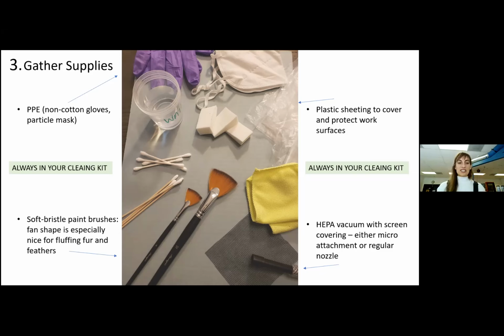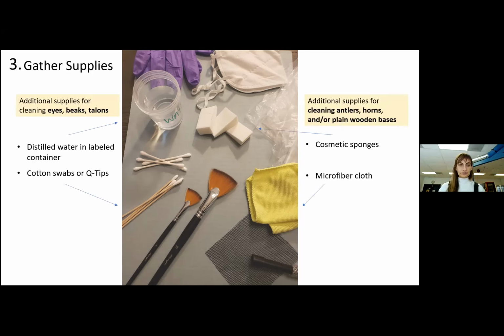And then I also have my soft bristle paint brushes. For taxidermy specifically, I like using fan brushes because that shape is especially nice for fluffing fur and for positioning feathers or getting in between feathers. And then these are extra supplies. If you're also feeling like you can clean the eyes, the beaks, and the talons, then you should have a little container of distilled water, and you want to label the container water, and you want to have cotton swabs or Q-tips, because that's what you'll need for that.